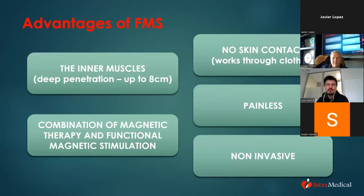Okay, so what are the advantages of functional magnetic stimulation? So we can reach the inner muscles, we get a deep penetration of the stimulation up to 8 centimeters inside the body. We get a combination of magnetic therapy and functional magnetic stimulation. There's no need for skin contact. We can work through clothes and it's painless and totally non-invasive therapy. This is actually the only non-invasive therapy where we can reach structures up to 8 centimeters inside the body and stimulate them.